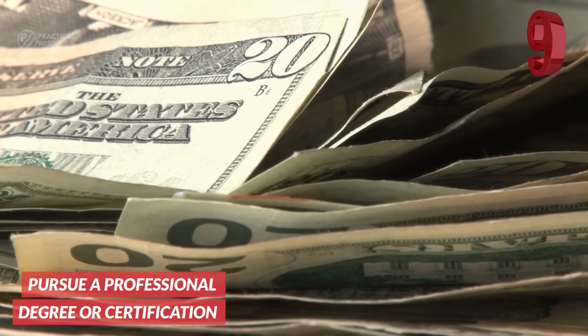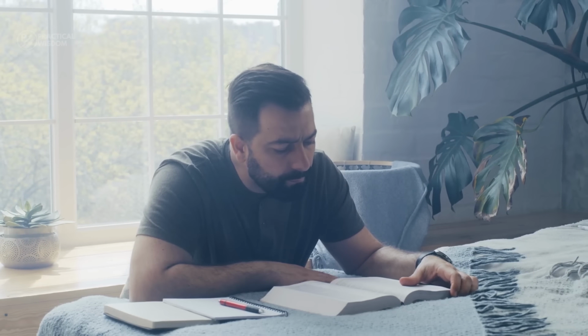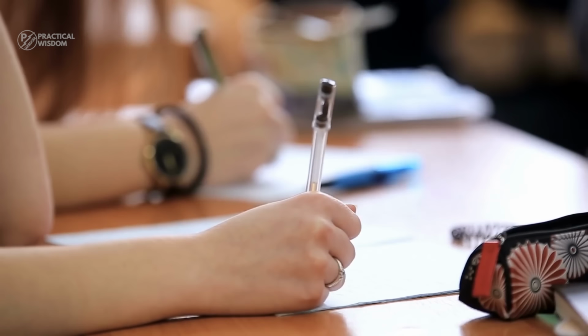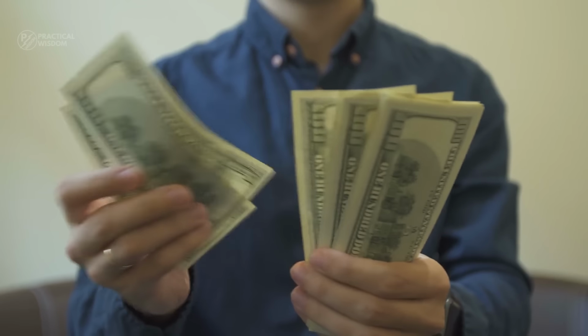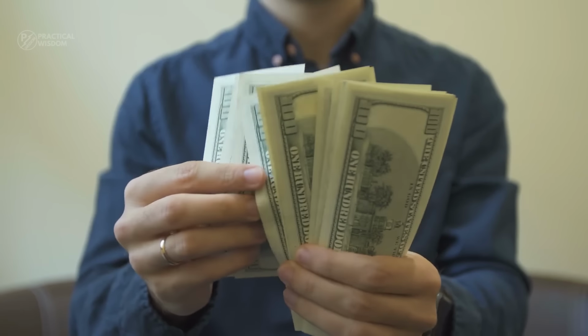9. Pursue a professional degree or certification. Another way your money can work for you is by elevating your worth on the job market. If you have time and money to invest in furthering your education, you have the potential of making yourself more marketable to earn a higher salary.